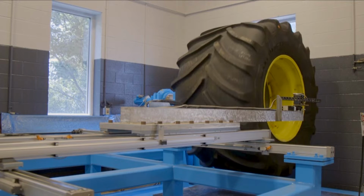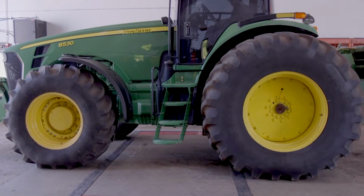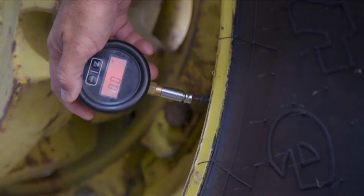Now, the complexity of tire selection, as well as how you go about ballasting the tractor and how you go about inflating the tractor, has really gotten to be very specific to the usage of the tractor and also the tractor itself.